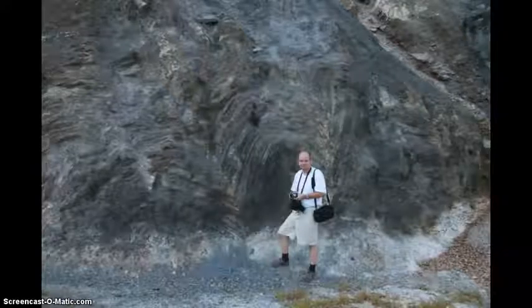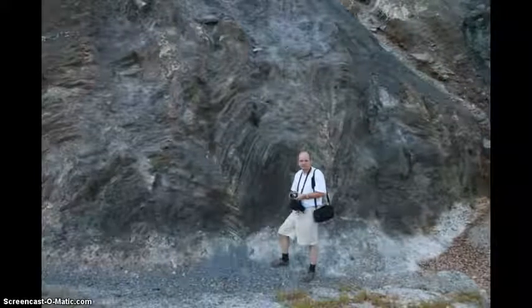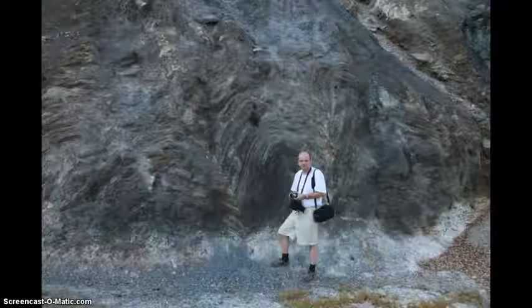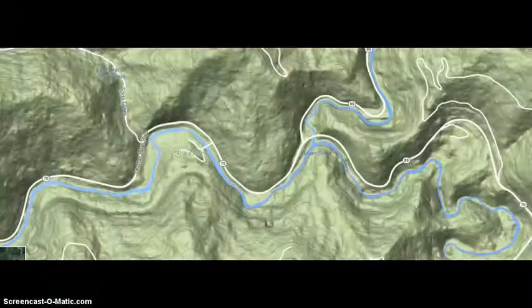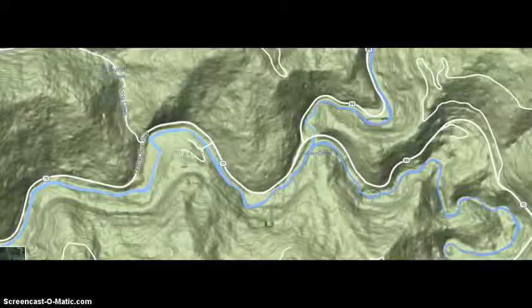Here's another example with my friend Andreas Ote in the foreground. It shows how distinct these changes are, how sharp and angled the warping is during the electrical metamorphic process. That's how I would describe it, I guess. So the idea is this whole area might be metamorphic. Without a road cut, it's really hard to tell.